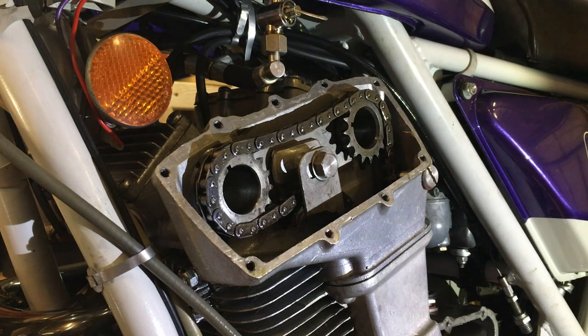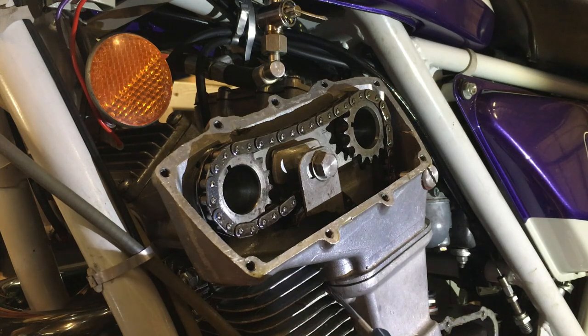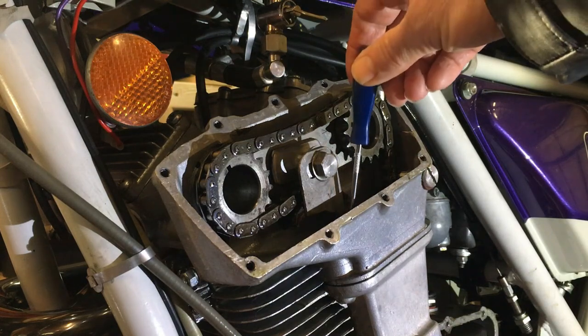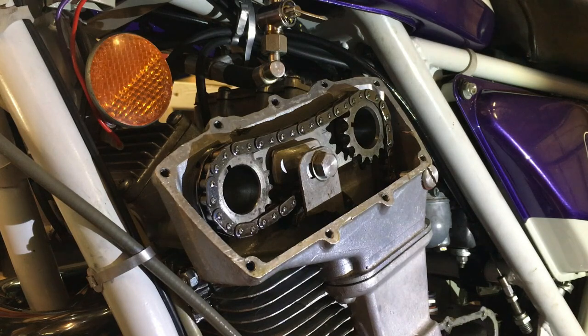Right, here we are again at the top end of the motor. What I suspect is happening is that oil is seeping from this joint here in the cam tunnel. Now, as I mentioned in the last video, there are currently two screws right down here, one on this side and one on that side, that screw into here and here respectively.